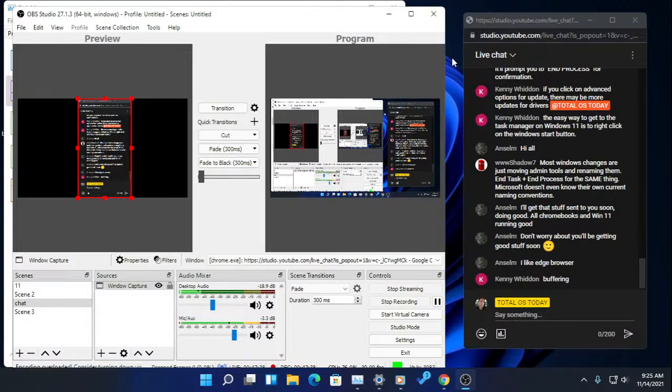Yeah, I bet if I turn off these widgets, I might be able to speed it up a little bit, but that's okay. I think I'll leave it for now.